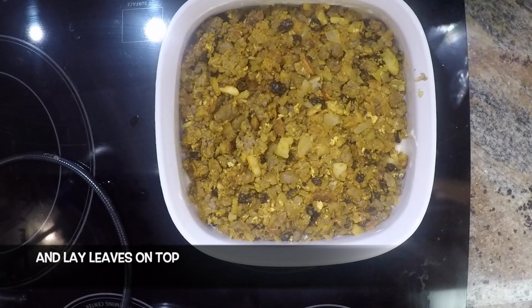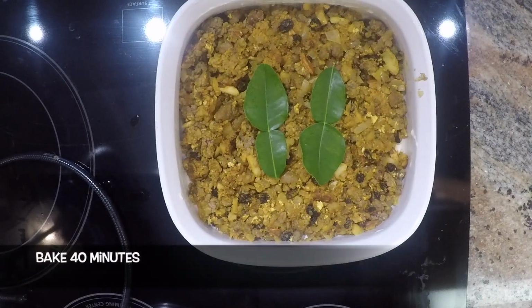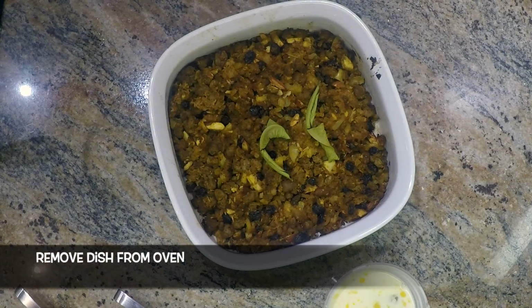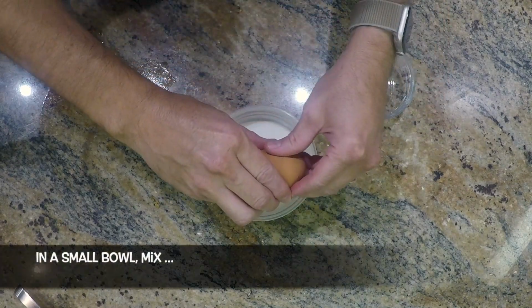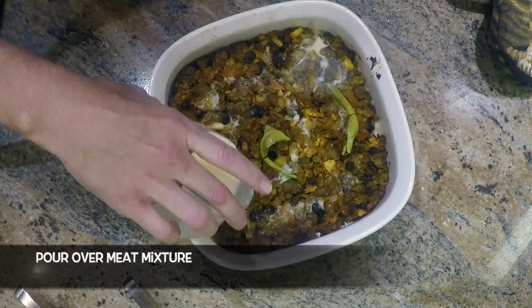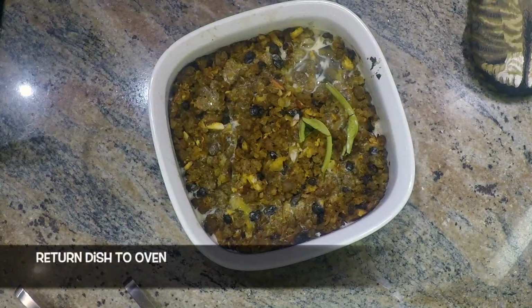And then lay the leaves on top. Bake for 40 minutes. Remove the dish from the oven, and then in a small bowl mix the egg and milk, and pour that over the meat mixture. Return the dish to the oven, and bake for 15 minutes more.